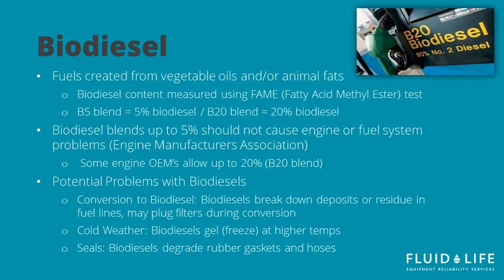Biodiesels are becoming more common, and they are fuels created from vegetable oils or animal fats. Biodiesel blends up to 5% usually don't cause any issues, although it's important to make note that there are some potential problems with biodiesels and to be on top of those from a risk perspective. Some of those issues are during the conversion of an engine to biodiesel. Another issue is in cold weather, and finally a third is the seals on older engines that use rubber gaskets and hoses.